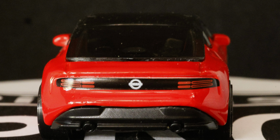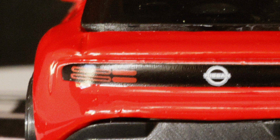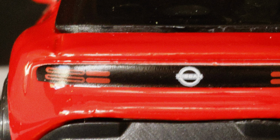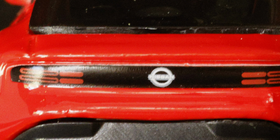Now let's talk about that rear of the car tampo. First of all, the back window looks good. It's got a couple of little ridges on it, much like the real car has. Then we've got the light bar in the back. The tail lights are great on this car. Hot Wheels really knocked it out of the park. They got red brake lights. They've got turn signals, which I believe are in orange.